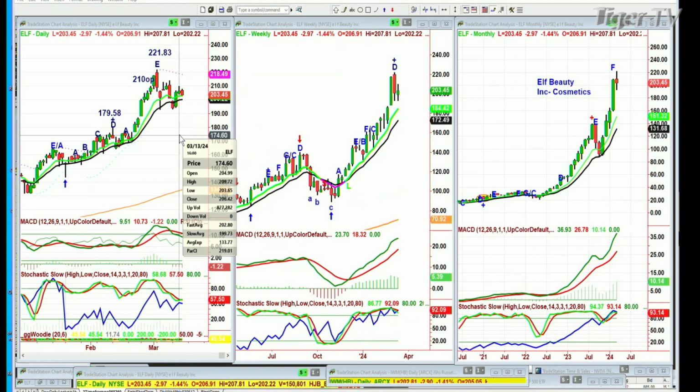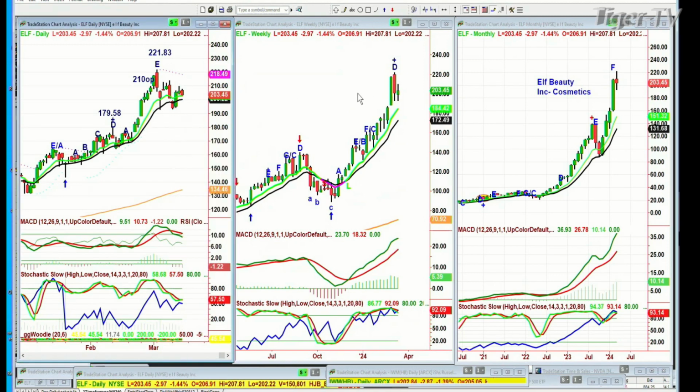Yeah, it is. So this one made its all-time high, the peak E in the daily, at 221.83. Oh, it did have a round number 210 open just before it made the high. So now it's under that at 203.04, and it's a leg D, maybe a peak D by Friday's close this week, and a leg F, I've got it in the weekly.